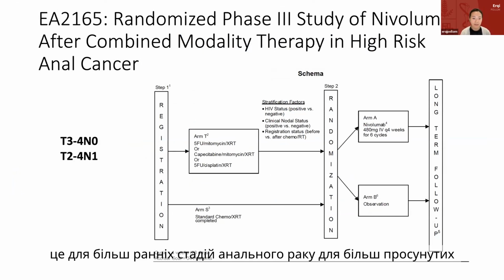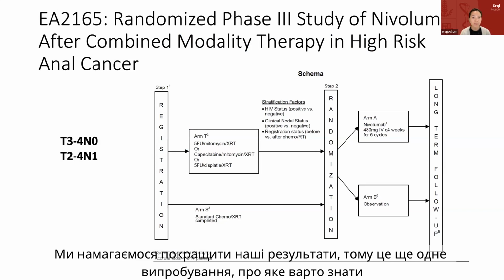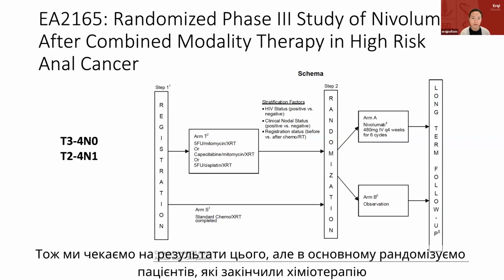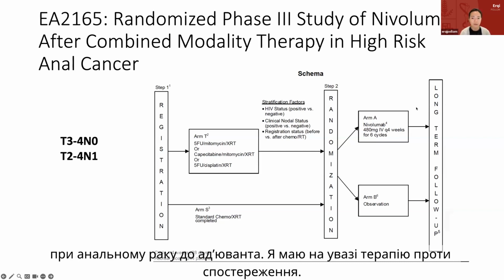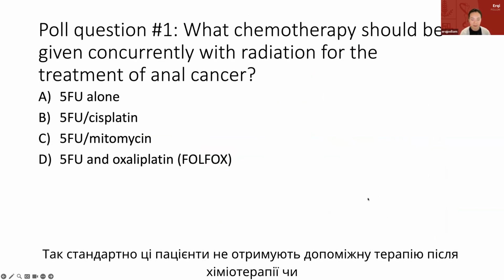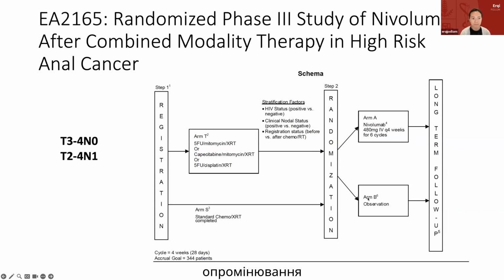And so that's for the earlier stage anal cancers. For the more advanced stage anal cancers, we're trying to improve our outcomes. So this is another trial to be aware of. It's an ECOG trial that I think recently closed, so we're waiting for the results, but basically randomizing patients who finished chemoradiation for anal cancer to adjuvant immunotherapy versus observation. Standardly, these patients don't get any adjuvant therapy after chemoradiation.